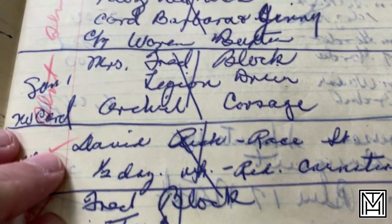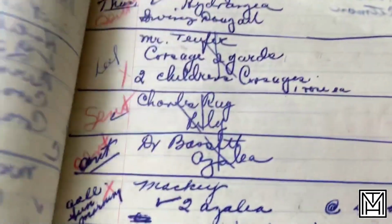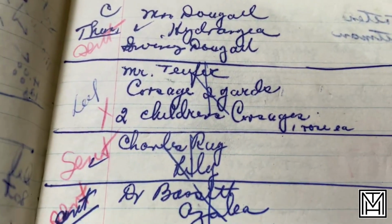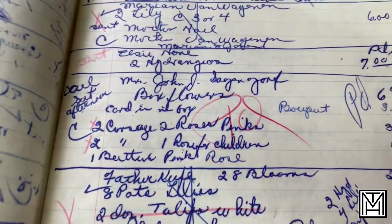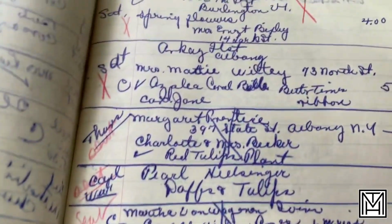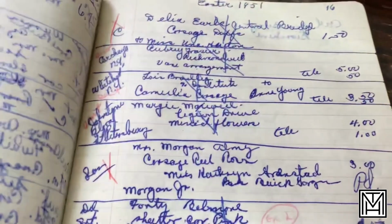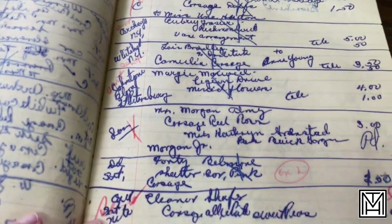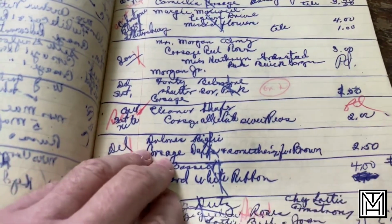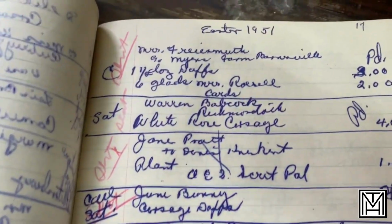Red carnations. Actually, this is still showing Mother's Day. It does jump at one point. It shows Easter. Yeah, we've got some for Easter. I don't know if they're just all holidays. Like at some point, did they just take maybe a funeral order or something, or a wedding? So maybe this was a special book just for holidays, because clearly they got a lot of orders in Easter of 1951. I didn't realize it was such a big floral giving event.